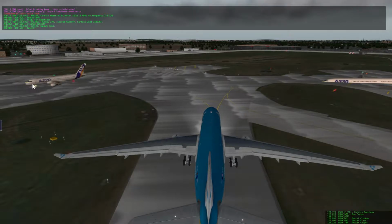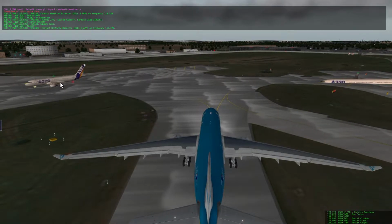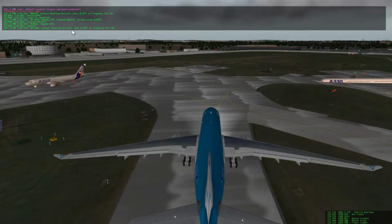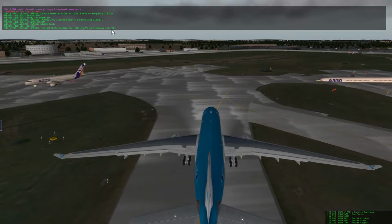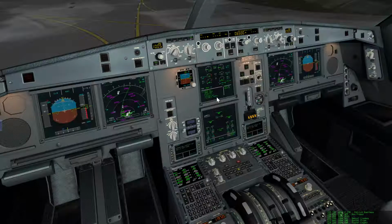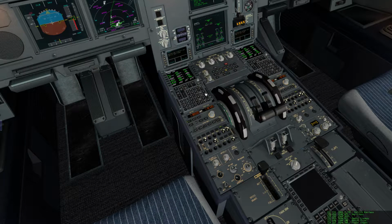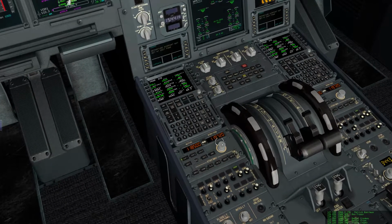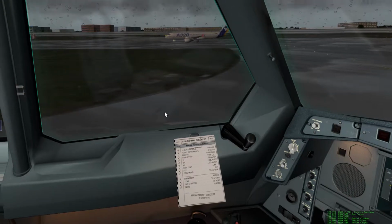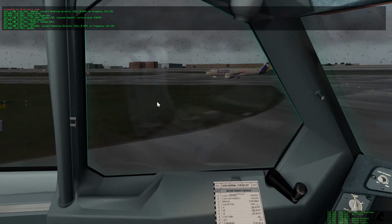There you go. British Airways 330 cleared to take off. Thank you. As you can see, we already set up the Heathrow Director frequency as soon as we take off, and they will tell us Heathrow Director has been connected, and then we just switch over to the frequency.